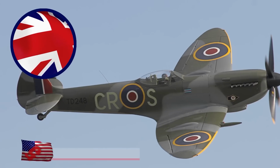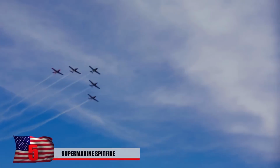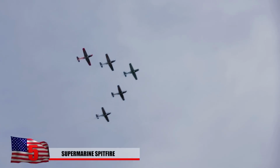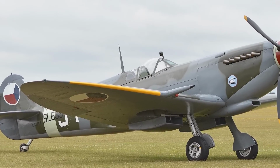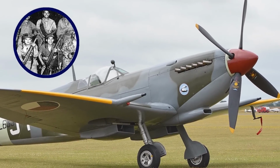The British-built Supermarine Spitfire was a short-range defensive fighter aircraft that was originally designed for use in and around the area it was stationed in. It's the only Allied aircraft that fought along the front lines of World War II from the very beginning to the very end of the conflict.